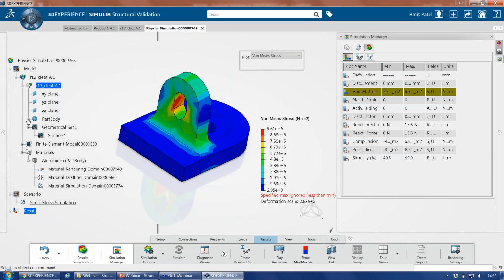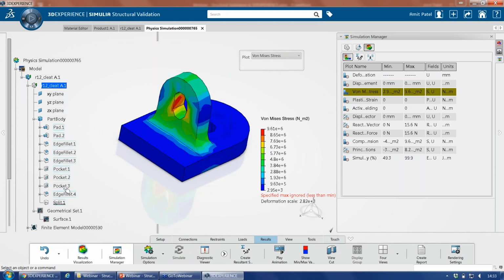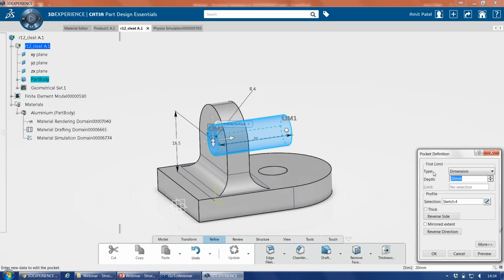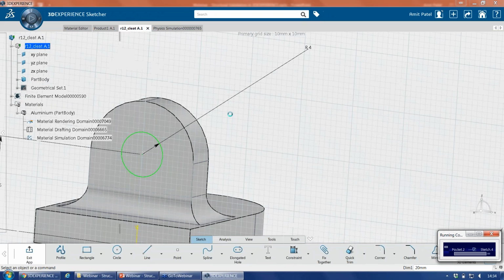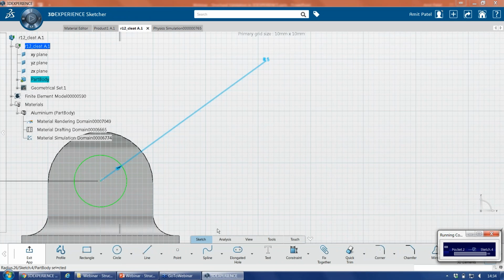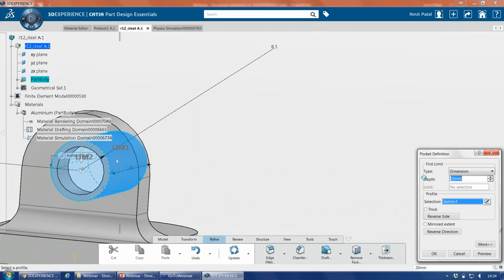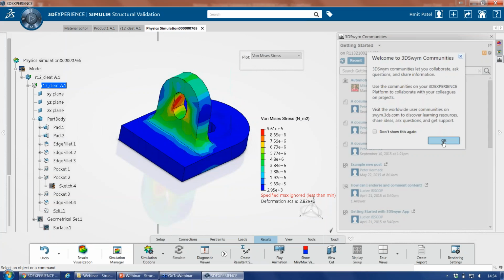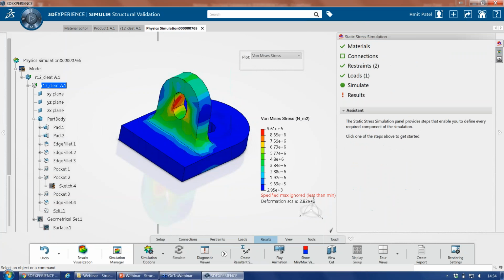I can then go back to the part and make my modifications. So quickly, if I just go to one of the pockets, let's say this hole, I can then modify that to, let's say, 5, for example. Okay. There we go. And then I can just go and get ready to simulate.